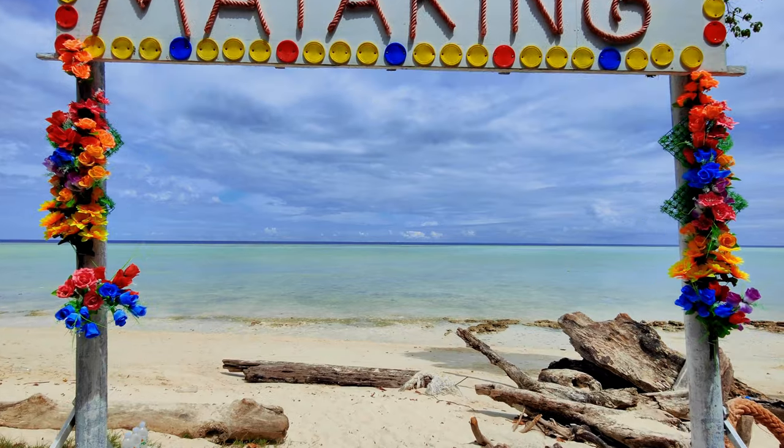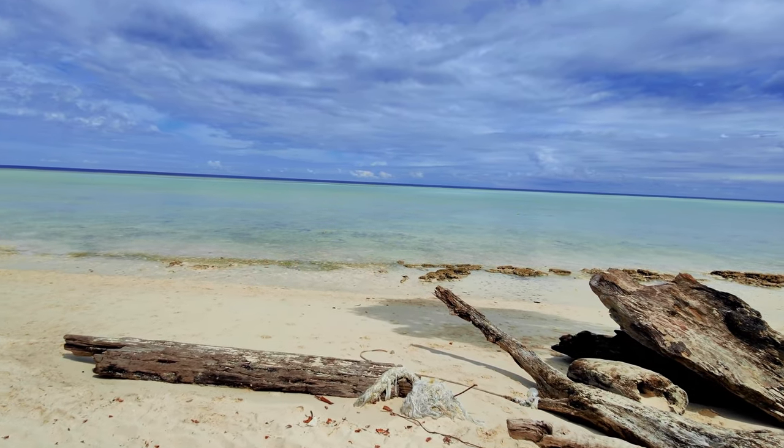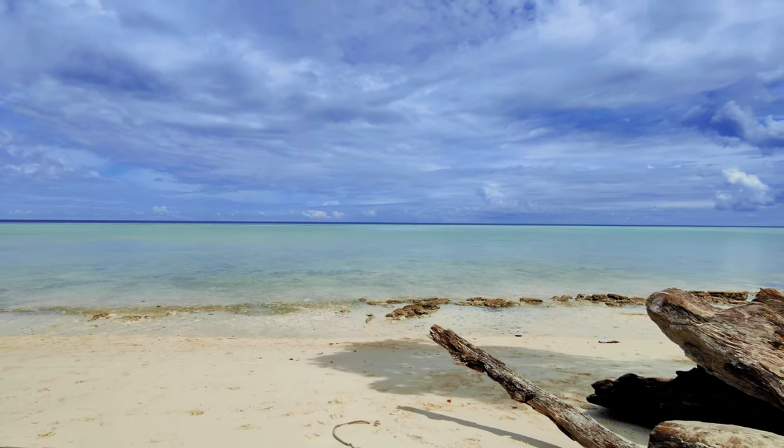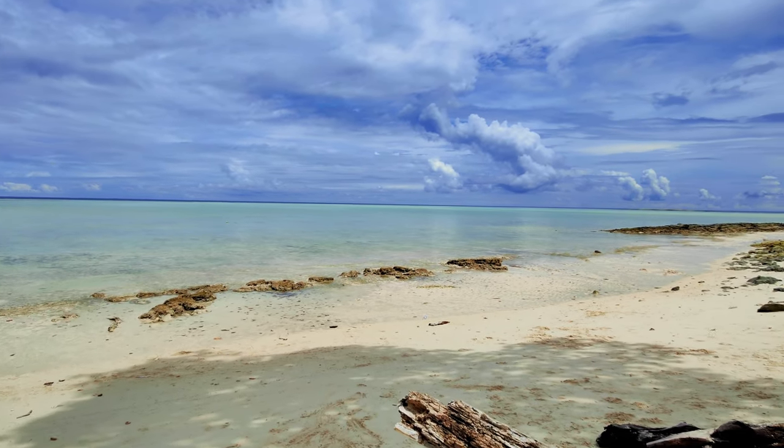We've arrived at Mataking Island, and this is a place where it's the closest to the Philippines. So right over here is the Philippines. It's quite a nice view, actually.